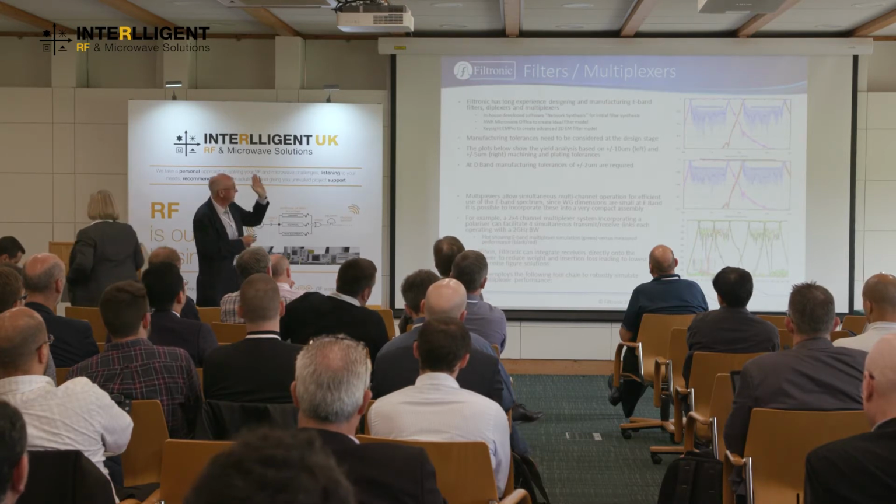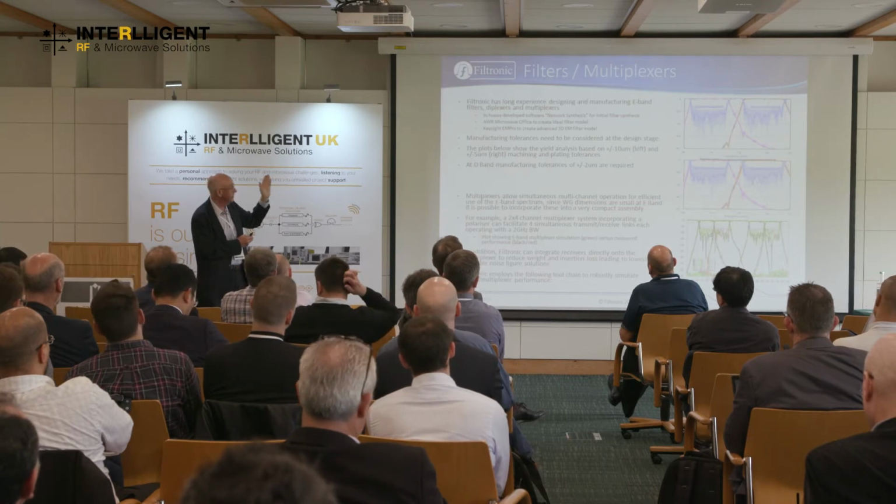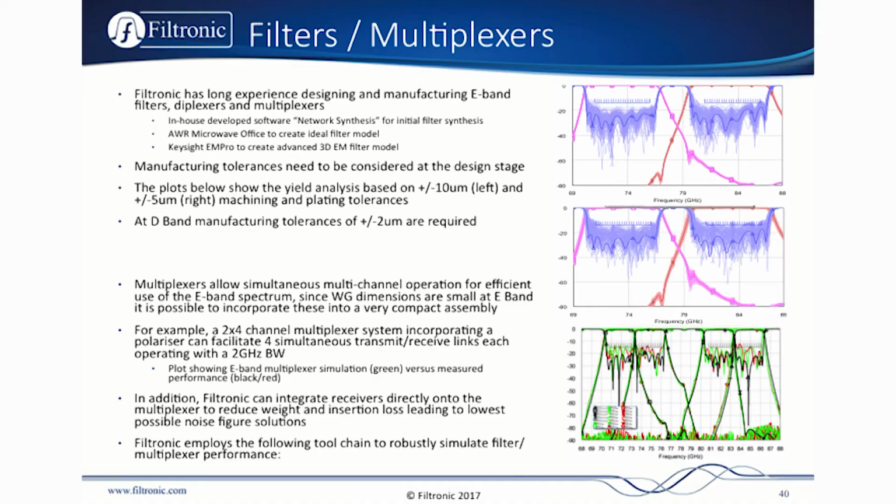But the last thing is filters. So diplexers, we design diplexers, and we tend to integrate those into the module. We can also do multiplexers though. I mentioned multi-channel systems where you might want to have two 2 gigahertz channels separated by 3 gigahertz. So we have also multiplexers, so you can have an integrated transceiver with multiple channels.